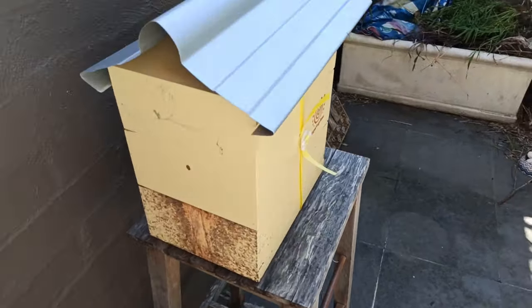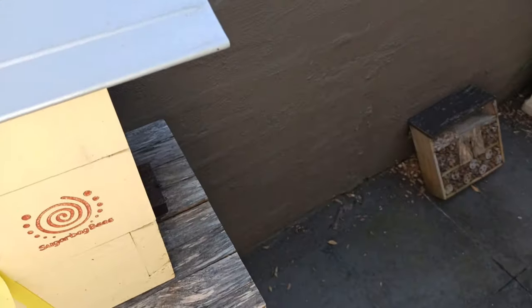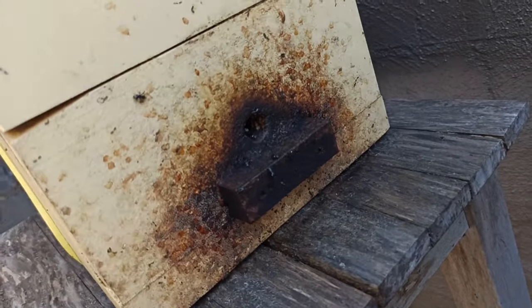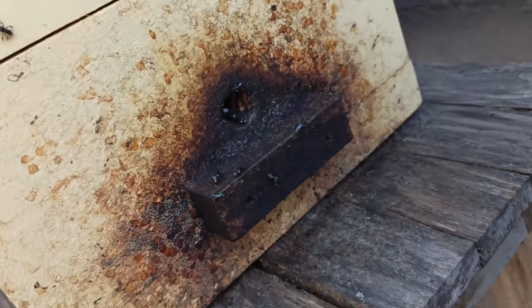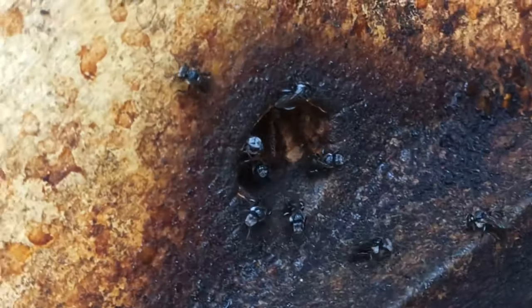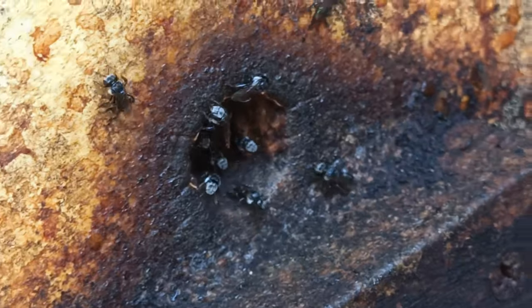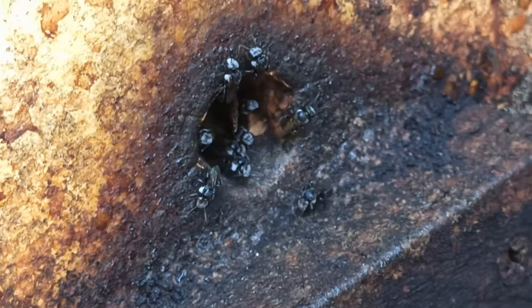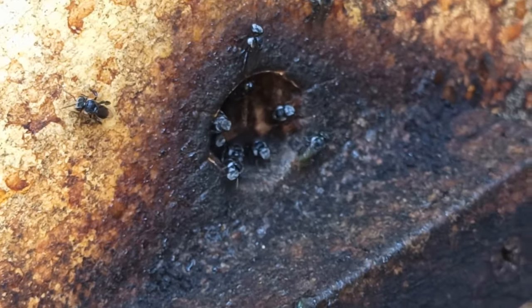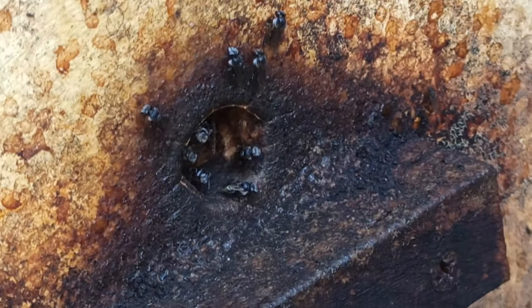How are the girls going today? I was worried about them yesterday. There was just no sign of life in the hive at all. The guards weren't even at the door. There's always a couple of guard bees at the door. But today, they're out and about, and they're flying around. There's the guard bees. They kind of hang around there and throw a few dead bees out and clean up. They're tetragonular carbonaria, which sounds a little bit like a type of spaghetti, but anyway, that's what they are.